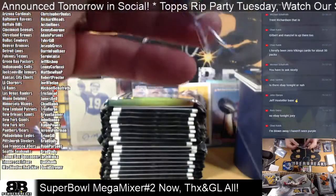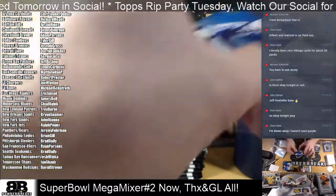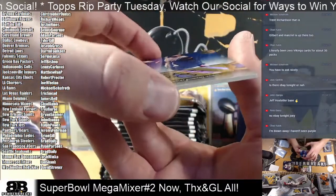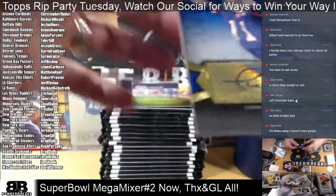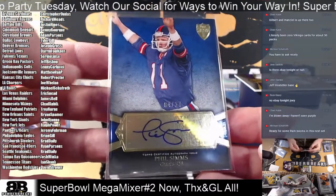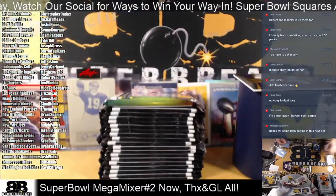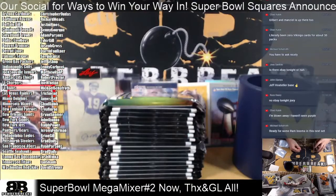All right, 11 Supreme. John Baldwin, 429. Chris Johnson, and oh my gosh. Chris Johnson, a 429. This was a name that was actually mentioned earlier today. 4 of 27, Super Bowl winning quarterback, Phil Simms. John, you kidding me? Boom! Congrats, man. Phil Simms autograph. And Mike Vick, last one in there, 42 out of 75. Man alive.